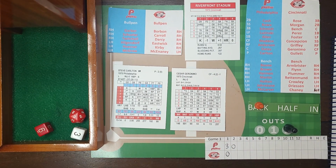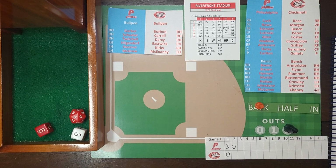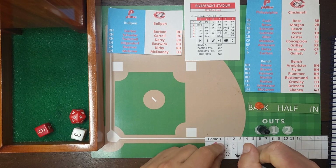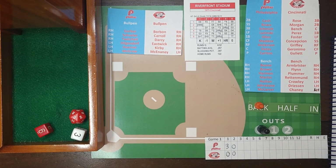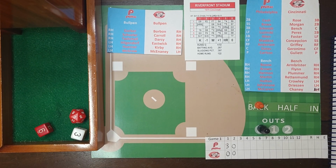Carlton 6-3, strikeout chance, got him. That's going to end the inning. So Carlton makes quick work of the Reds here in the second. Nothing doing. At the end of 2, it is Philadelphia 3, Reds nothing.